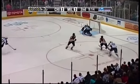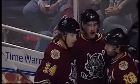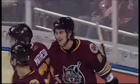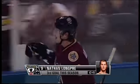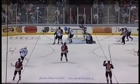Now turned over. Longpre out in front to Haydar. Longpre scores! A nice give and go as Haydar sets up Longpre. Tied at 3. Longpre's third of the year. Well, you don't see many passes like this to start off a situation. Can you believe Smith didn't stop that? What a giveaway this ends up being. Little touch pass by Jussi, and Longpre says, hey, I'm on the other team, but thank you very much.